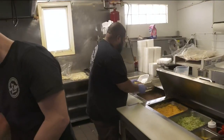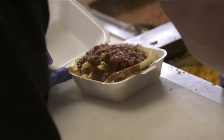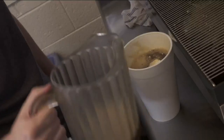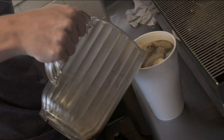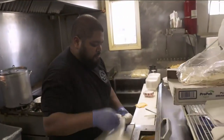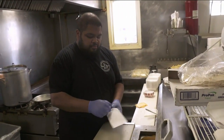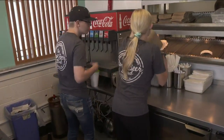Our biggest popular sellers is going to be our chili cheese fry and our taco tangles. That's what they've been known for over 40 years. And our homemade root beer is what we've also done for over the 40 years. The taco tangle is a combo of a taco and a burrito filled with their famous chili. It's been the same. It's something passed down from the previous owner. Secret recipes, so it's not anything we give out or divulge.